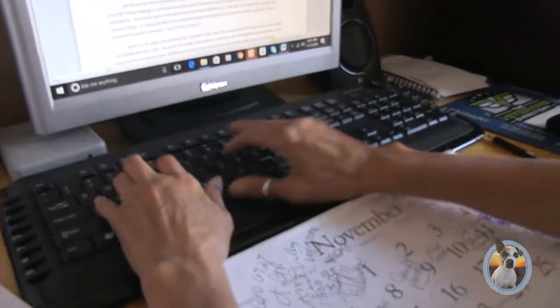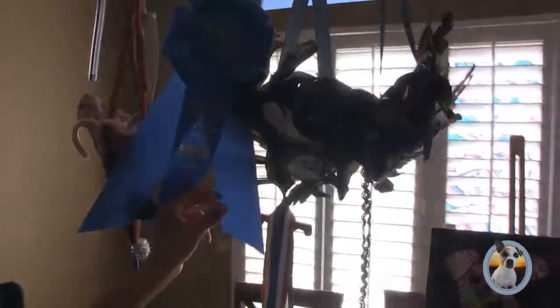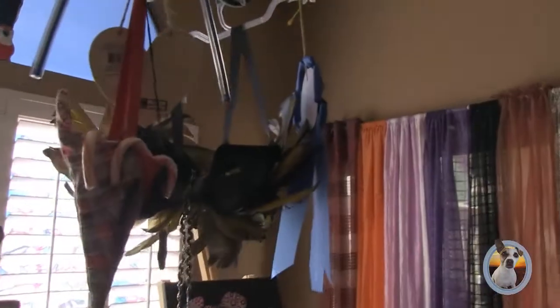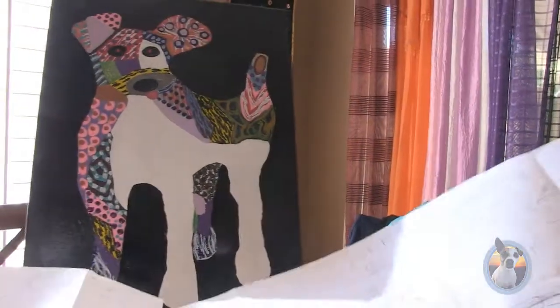I used blue and gold macaw feathers that were molted. You never pull them off a bird. And I hot glued it onto this bra, so I got an award. It was for the breast cancer awareness and fundraiser. And here's another drawing of mine of a dog that I did. I drew this one.